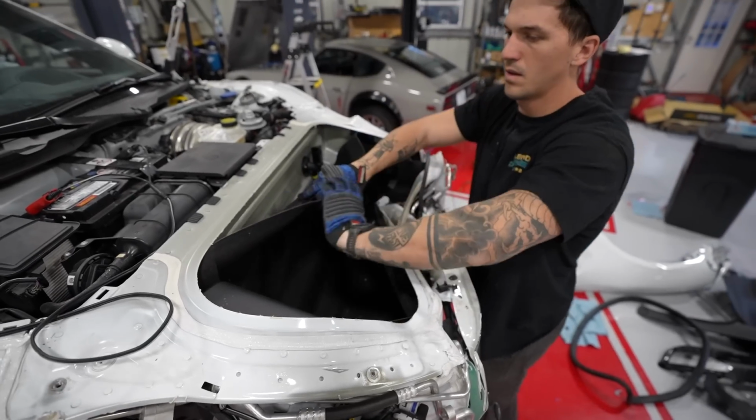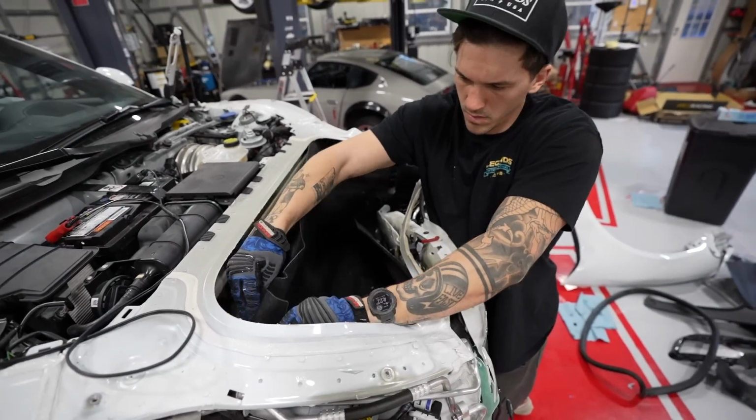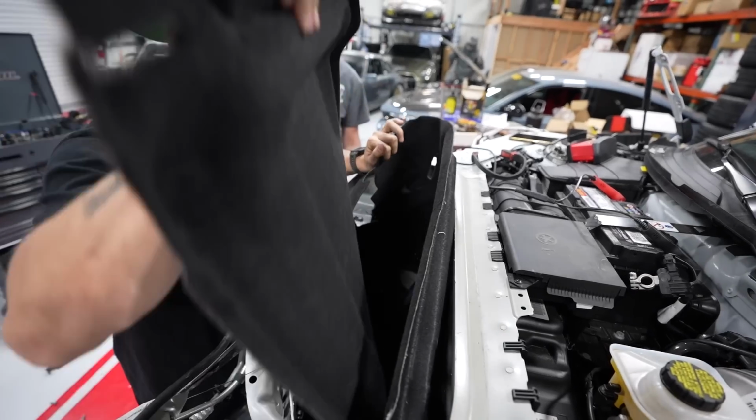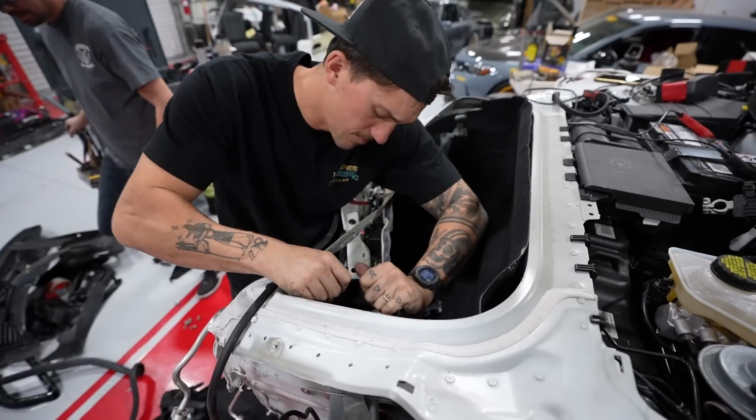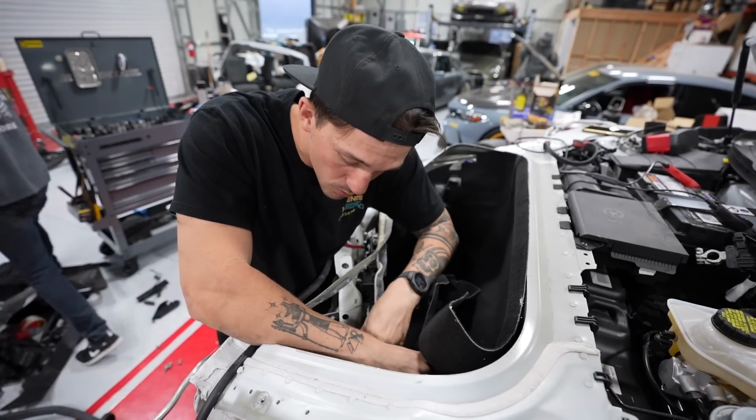Again, every piece we remove, something new is discovered. What we're hoping for is no major wiring issues. One small issue with the harness could cause an entire headache for the complete build. We're finding small things here and there that will have to be addressed as the build goes on.